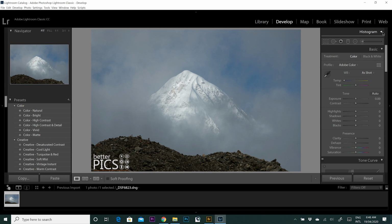Just showing a sample edit today of an image that I photographed in the Nepalese Himalaya a couple of years ago now. The backstory to this trip was I was working with an organisation in Sydney called Eyes for Everest, and they do some fantastic volunteer work in various parts of Nepal.